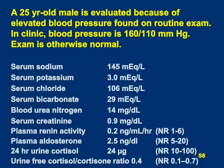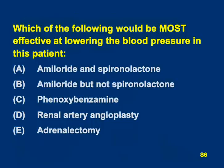A 25-year-old male is evaluated because of elevated blood pressure on routine exam. He's got hypokalemic metabolic alkalosis. Renin is 0.2, aldo is 2.5. Cortisol levels are normal. Free cortisol to cortisone ratio in the urine is also normal. Which of the following would be most effective at lowering the blood pressure in this patient? Amiloride and spironolactone, amiloride but not spironolactone, phenoxybenzamine, renal artery angioplasty, or adrenalectomy.